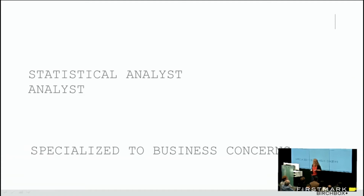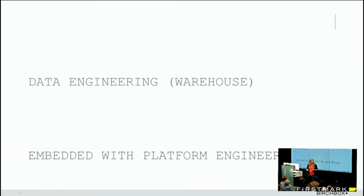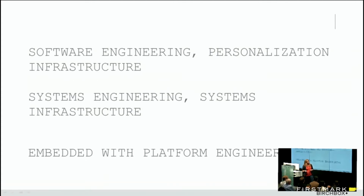And then the final functional speciality we have is data engineering. So like everyone else, we have warehousing concerns, and we find it useful to have a speciality here. And they're actually embedded with our platform engineering team as well as in this broader group. And then the one type of thing that is not embedded in data science, analytics and insights, but everyone does rely on to get everything done, is some types of software engineering and some types of systems engineering. So we don't expect our data scientists to be able to produce our new Spark infrastructure, for example. We do not expect them to be able to administrate our Hadoop cluster. This is done by other people on the engineering team in conjunction with the data scientists. But this has worked well for us so far.